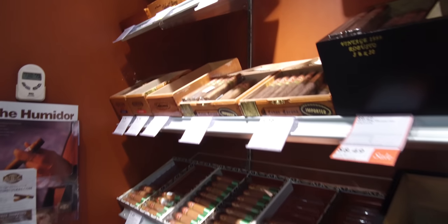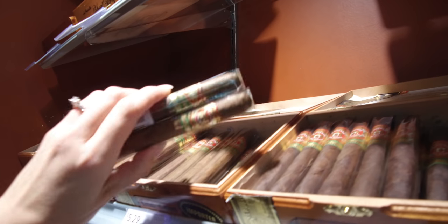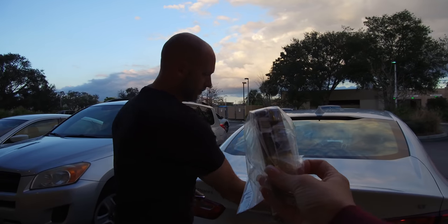Cigars were requested. I have no idea why. We don't smoke them. I guess it's just something they want to have fun with. I believe I found them. He told me all the way in the corner, four over. One, two, three, four, the light ones. Two of these. Fabulous. I almost forgot them.